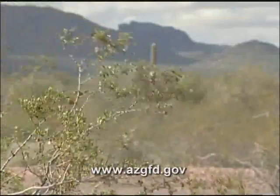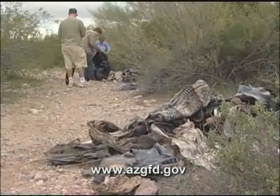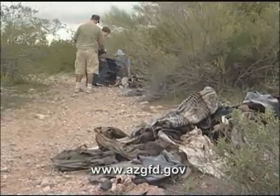There is a beautiful section of the Sonoran Desert that lies between Wickenburg and Tonopah, surrounded by mountains and filled with gorgeous scenery. Unfortunately, some of it is also filled with a lot of garbage.